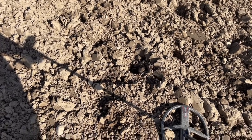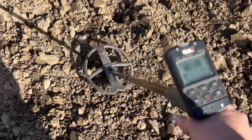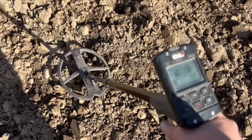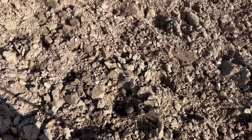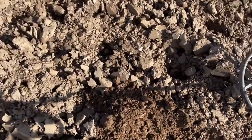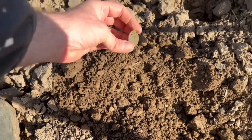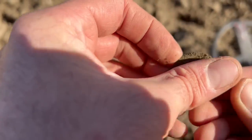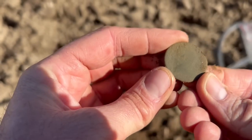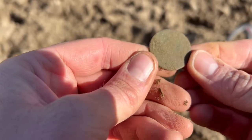3 signals in the first minute and a half. I love ploughed fields. So this one is a 90, which is within the realms of silver, but unfortunately also aluminium. Could also be Georgian copper. I can see something green, and I actually think we've got our coin. A coin in the first minute and a half. I think so, and it looks probably Georgian. And there we go. It is. That looks like George the Third to me. Well, what a start. What a start.